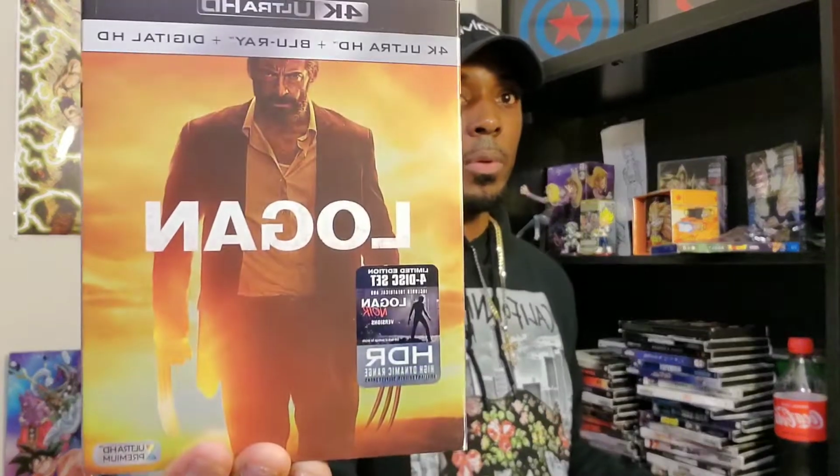And coming up next, we got one of the best comic book movies to date. Probably in my top, definitely in top five. Might be in top three, but whoo, Logan. Boy, they did their thing with this one, especially with X-23. Love that film.